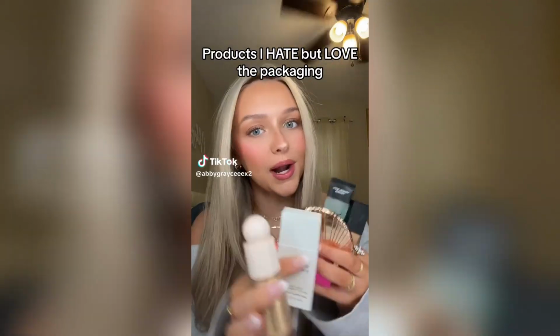That I hate, but I love the packaging. We've all seen the products I love but hate the packaging, so let's talk about products I don't like, but the packaging is so good that I kind of force myself to try to like it.